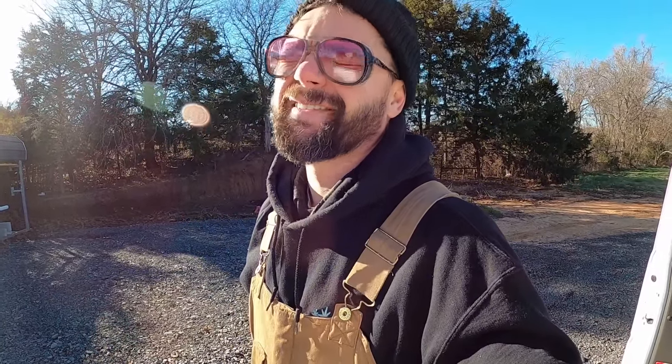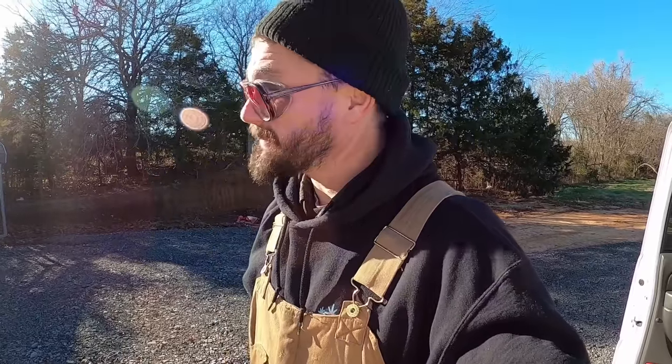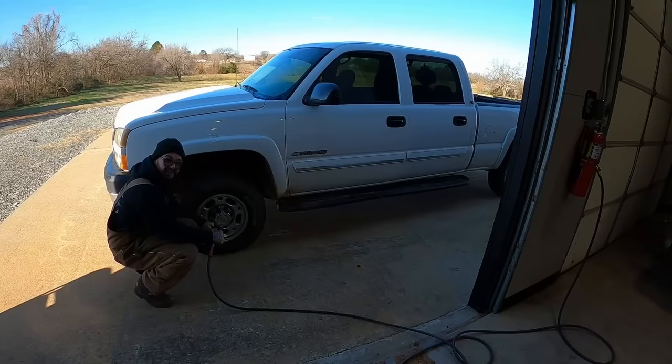Jump pack's plumb worn out on its last leg, and it don't like holding a charge anymore, so it didn't even want to hardly get her started. I was about to throw in the towel for the day. I was about to call it quits. No good dang Chevys. You know what we should do? Put some air in this tire and go get another one out the salvage yard.